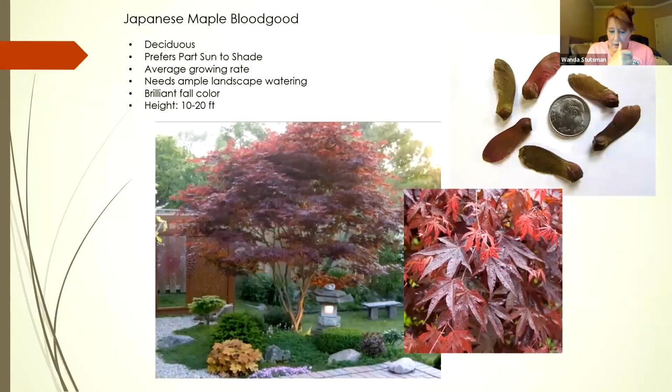A lot of Japanese maples come out in the spring with bright colored foliage. In the summer, they turn green, and in the fall, they have a period, just like a lot of other trees, where their sugars slow down, and they produce a beautiful fall color of purple or red or whatever the maple is. So you can't go wrong with the Japanese maple. They're deciduous. Some, like this bloodgood, can handle more sun. Some like less sun, and they definitely need water. They cannot be in a drought landscape.